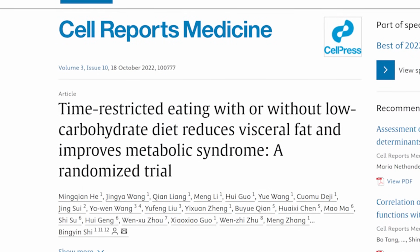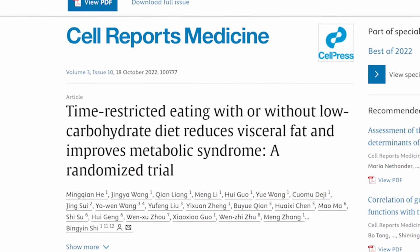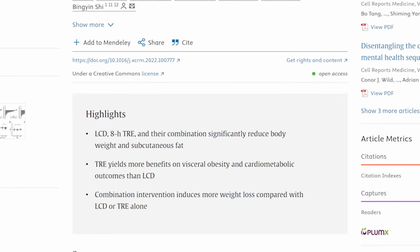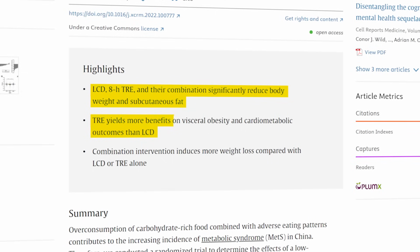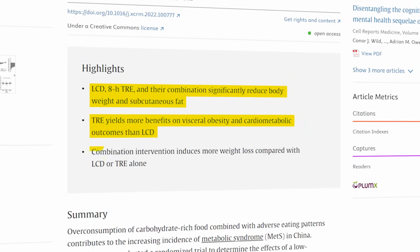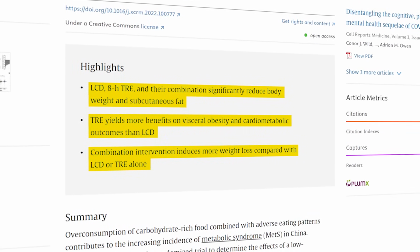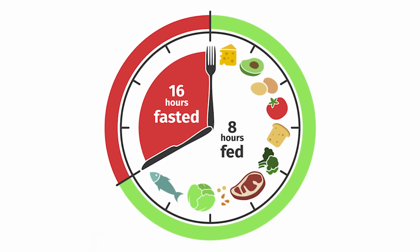research. There was a study published in 2015 called Time Restricted Feeding Without Calorie Restriction Reduces Visceral Fat and Improves Metabolic Health. And what the researchers found is over a 12-week period, participants lost 4% of the visceral fat by simply compressing their eating to an 8-hour window. They had their first meal at 10, they had a lunch sometime in the midday, and they had their last meal by 6 p.m. So they were fasted for 16 hours and they were fed for 8.